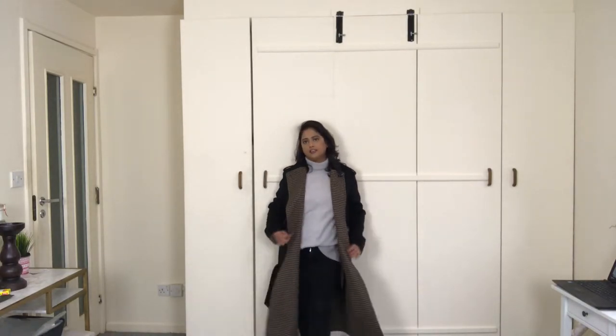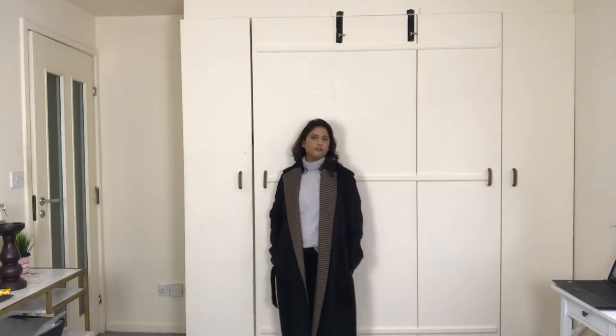This is their Houndstooth wool trench coat. It has this beautiful small check, the Houndstooth details on the entire lapels, and the lapels go quite long throughout the coat, so they are easily visible if you wear it open. It does come with a wrap belt. No buttons, but it does come with a wrap belt.